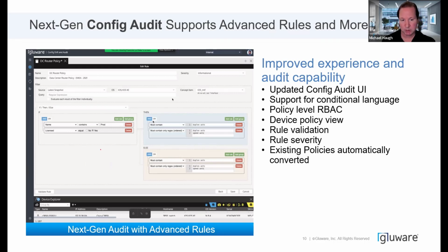And then since the format is changing, when you first upgrade to 4.2, Gluware will convert all your existing policies into the new format. So what you're seeing in this snapshot is a more advanced type of rule with conditional logic. We also have the same, or legacy, support for basic rules, which are required and forbidden. So all of your existing policies will be converted into this new format. And we still have the ability to import and export policies in a JSON-based format. So that's there as well.